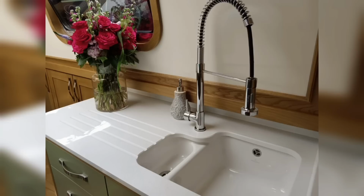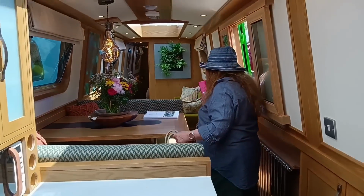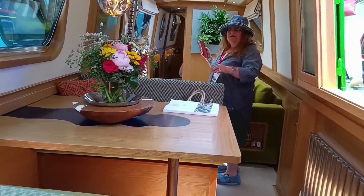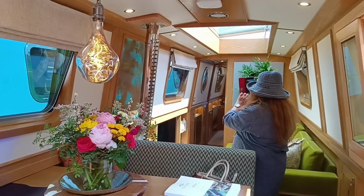Fantastic features inside this boat. They'd really shown it to its absolute full potential. Fresh flowers, lovely bits on the tables to make it look like you were ready to just move in, which they obviously are. We had a chat with them earlier in the day, and they're so excited about this boat, and you can see why. The pictures speak for themselves. It is a beautiful boat.